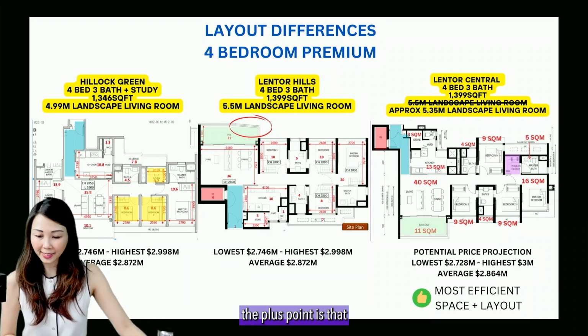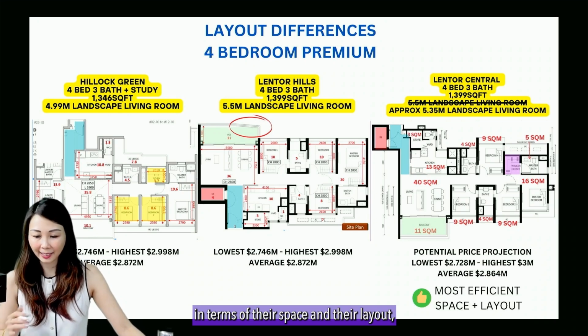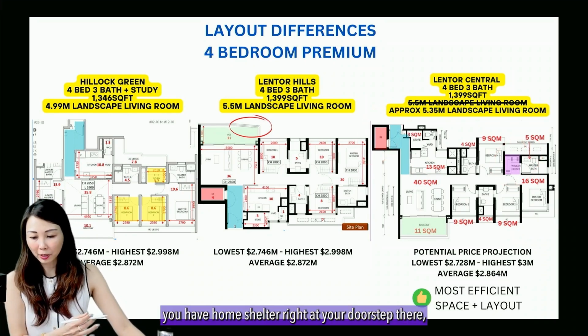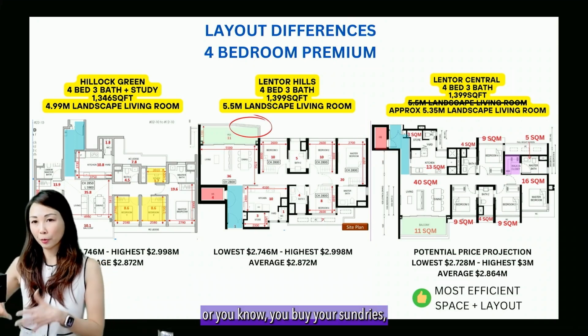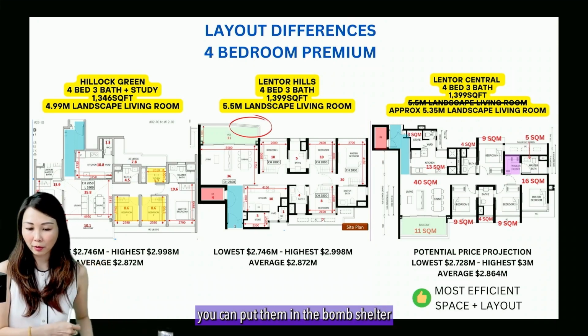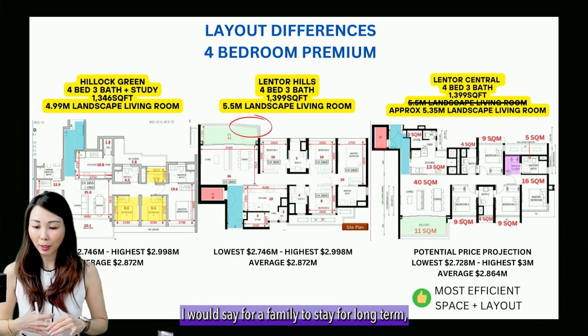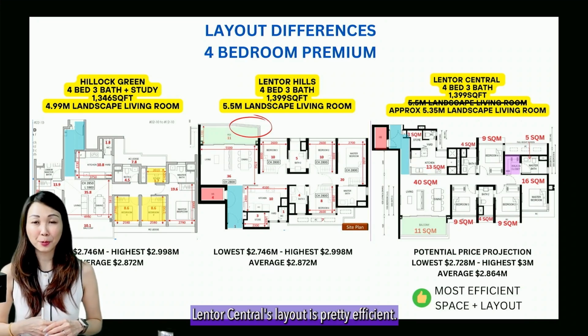The plus point is that I would say Lentor Central is more efficient in terms of their space and their layout because you have walk-in closets, you have home shelter right at your doorstep there, and you don't have to walk too far when you come back from the grocery, or you buy your sundries, you can put them in the bomb shelter and it's nearer to you. And kitchen-wise, there's also store and yard. I would say for a family to stay for long term, Lentor Central's layout is pretty efficient.